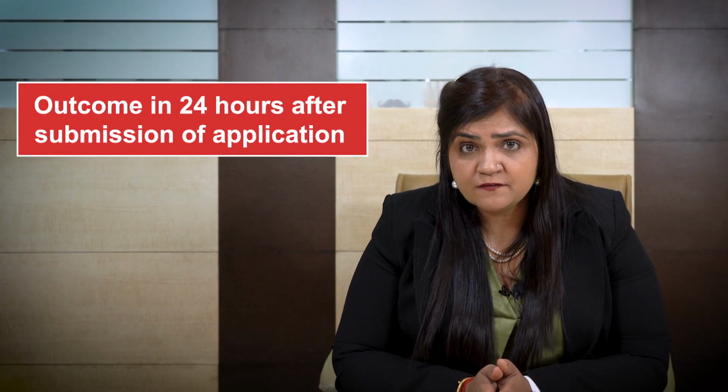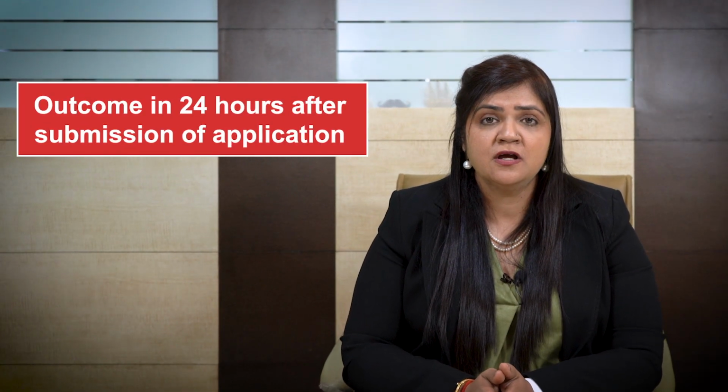UK visa application in India allows you to opt for something called super priority services. With super priority services, you get an outcome in literally 24 hours of submitting the application. So if there's an absolute emergency, or an urgent travel plan that you have. For any other category of UK visas that you intend to apply for, only priority is available.